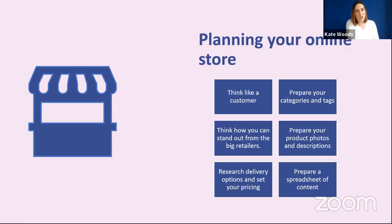Research your delivery options and set your pricing. Whenever I speak to clients about shops, the first thing they say is, oh, how much do I charge? And that's really important for you to look into with the post, depending on the weights of what you're going to be sending out. From what I've learned, a price point of £3.95 or £4.95 usually works, but you might not need to be sending it out.